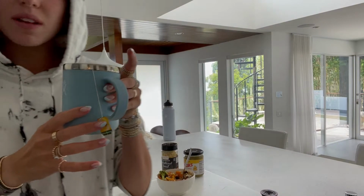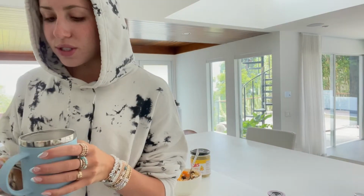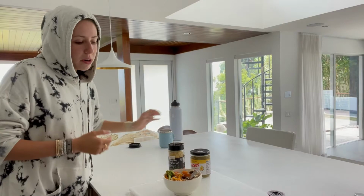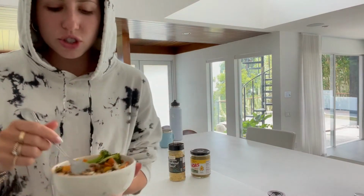I have some tea here. Hopefully my voice gets better. So I just have plain black tea and some honey. I'm gonna eat this. I think I'm gonna watch something, because I can't focus on my homework right now. I already tried.